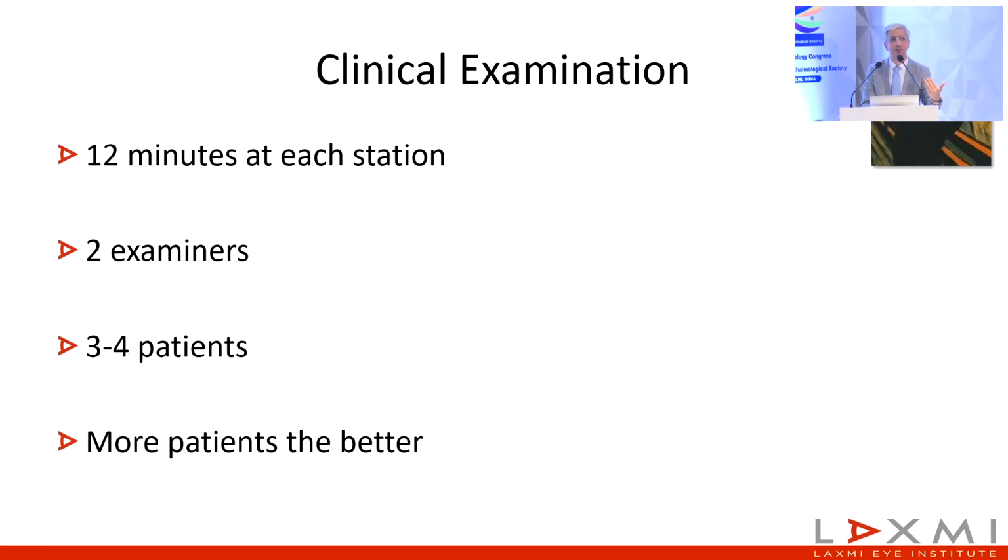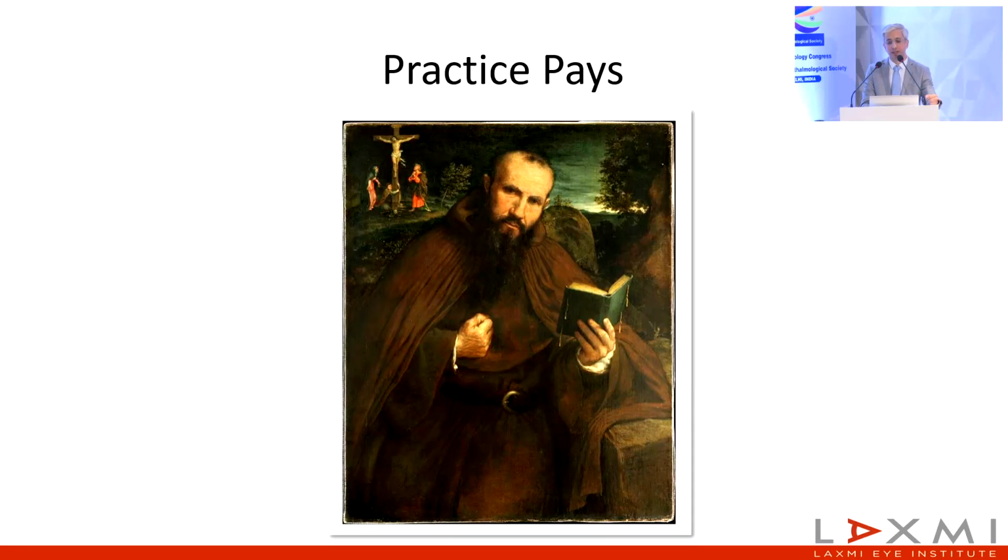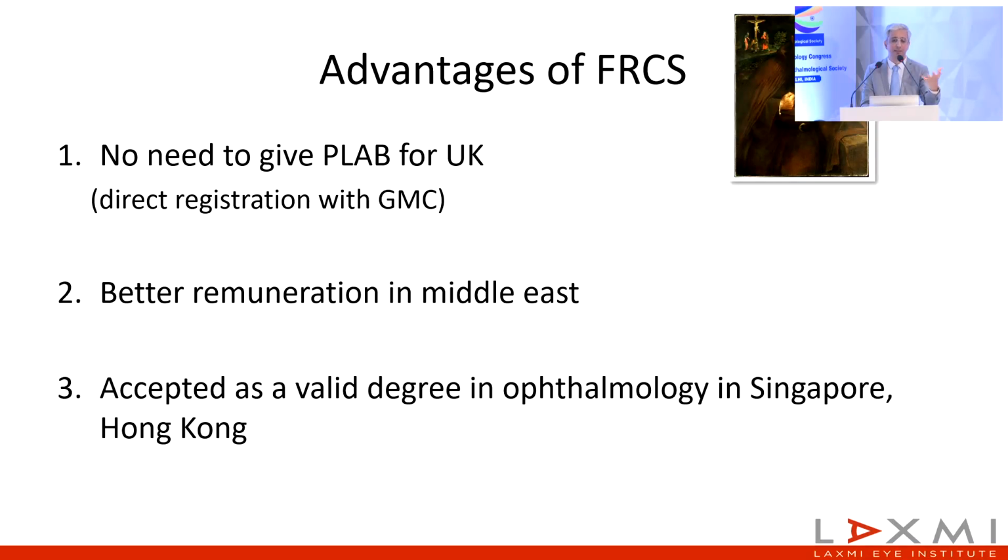Try to practice fluency. Even if you imagine a particular case in your mind without having that patient in front of you, you can go through that with your study buddy and try to describe that examination while you are just imagining it in your mind. Practice pays, and there are certain advantages.